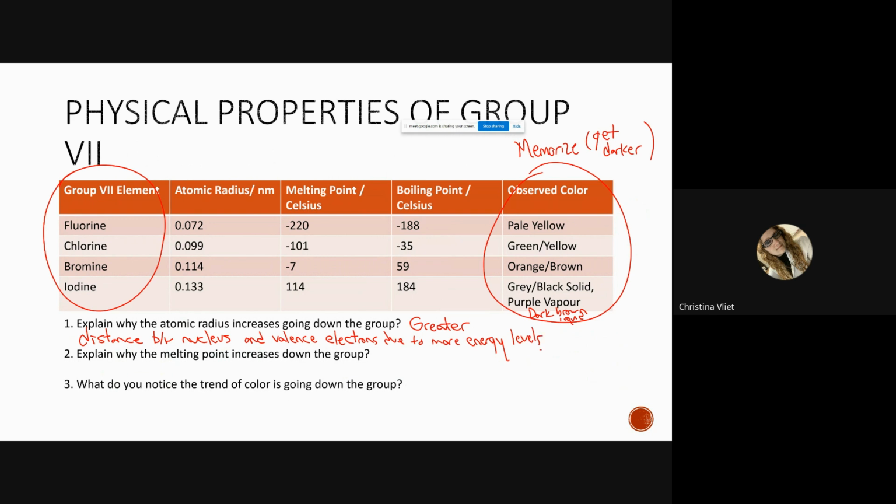Why does the melting point increase down the group? So you're given here the melting point of different halogens and the boiling point of different halogens. And you were asked to memorize standard states, which I asked you to memorize in pre-ACE as well. You're supposed to know that fluorine and chlorine are gases, bromine is a liquid, and iodine is a solid. That's actually proven in here with the melting points and the boiling points. I'm going to show that to you shortly.